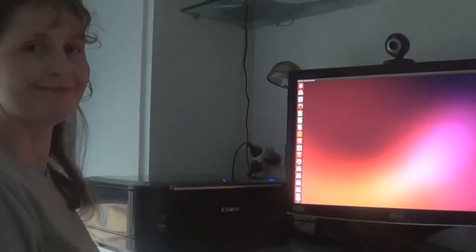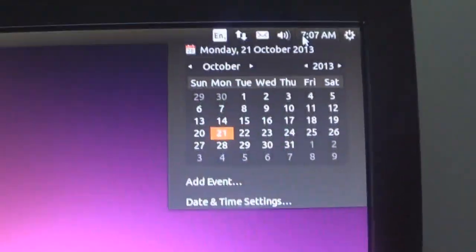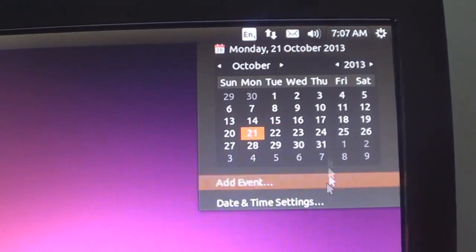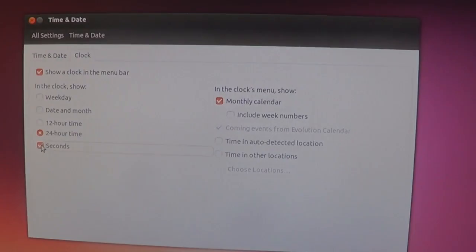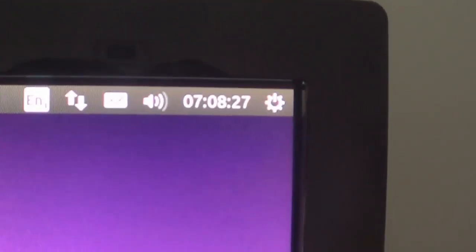So your first task is, what time is it? I found it already, 7:07 AM, except that's incorrect. It's about 6 o'clock PM. Just don't worry about the times. The thing is, it's a live USB, and in fact, try and set that as the right time. Well, I'll try and set it as the right time. I've right-clicked it. Okay. Date and time settings. Clock. Do you like seconds being displayed? Display the seconds. There we go, so you can see it going across.